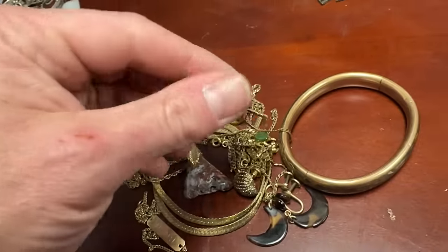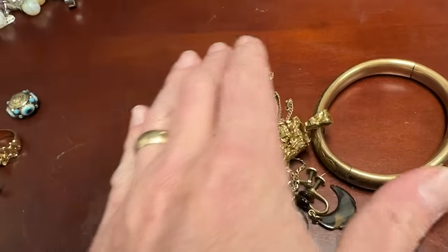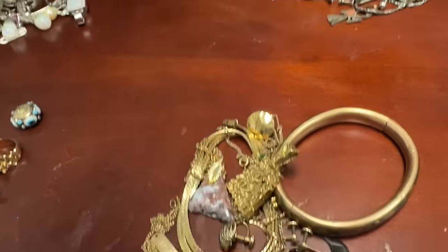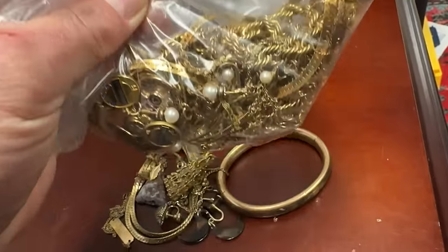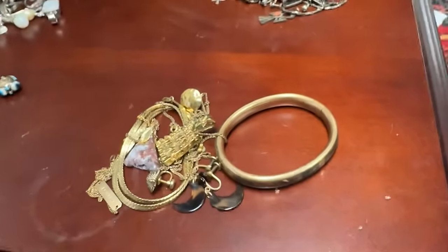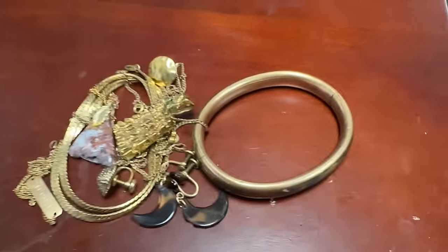Gold-filled jewelry, folks, I get about $1 per gram. This one's quite heavy. I like to put it together. I've got a bag here I'm working on, various cost, other jewelry, old stuff that's gold filled. It's going to go in that bag. I'm going to save it till I have several hundred grams, and then I'll sell it in one lot.